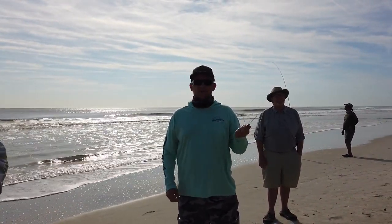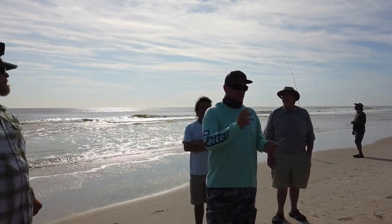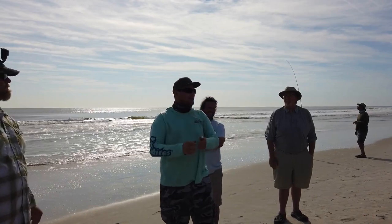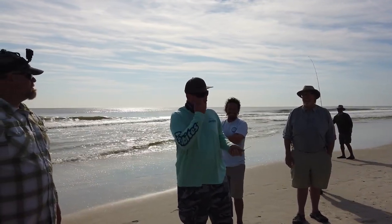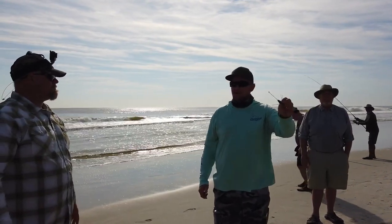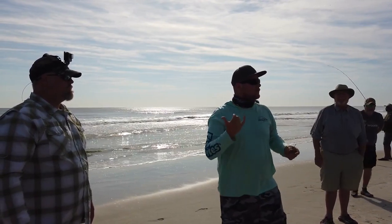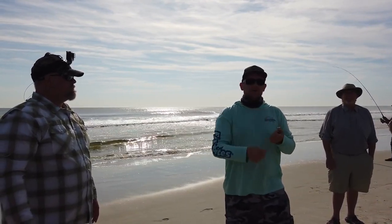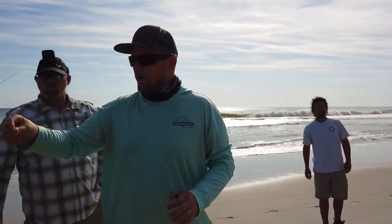If you already have circle hooks, you already don't set the hook. I have seen so many people using circle hooks and they still go like this, and they wonder why when they're reeling in, the fish just comes off because it gets pulled out. So when that Sputnik's in there, the fish is hitting it. Guess what? He's pulling on that, so he's on. All you should be doing at that point is reeling in. That's it.